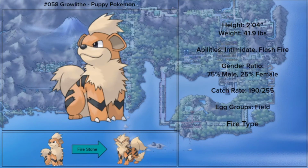Growlithe is a quadruped canine Pokemon. It has orange fur with black stripes along its back and legs. The fur on its muzzle, chest, belly, and tail is beige, as well as an additional tuft of fur on top of its head. Growlithe's coat is noticeably longer on its chest and tail. It has gray eyes, a black nose, and large round ears with beige interiors. Its forepaws have 2 visible claws, while its hindpaws have 3 toes each. Each paw has a brown pad.